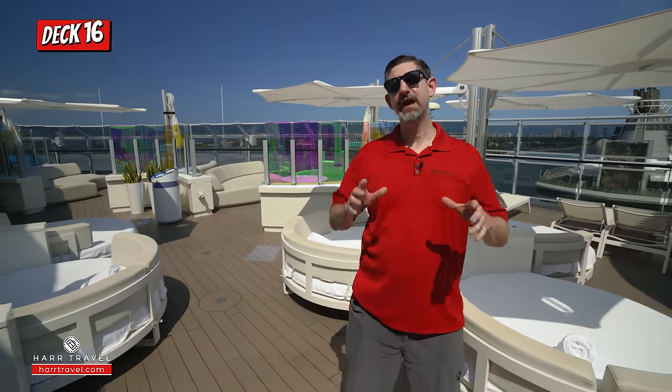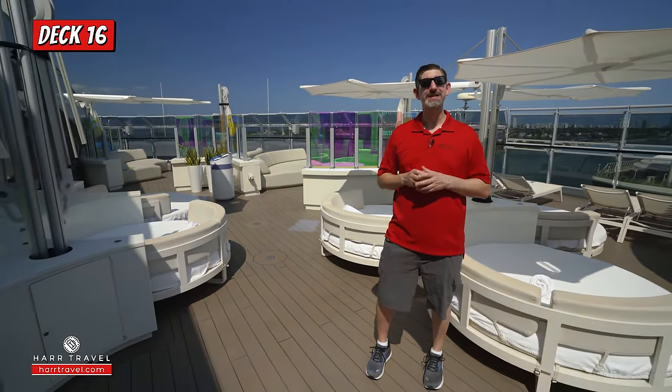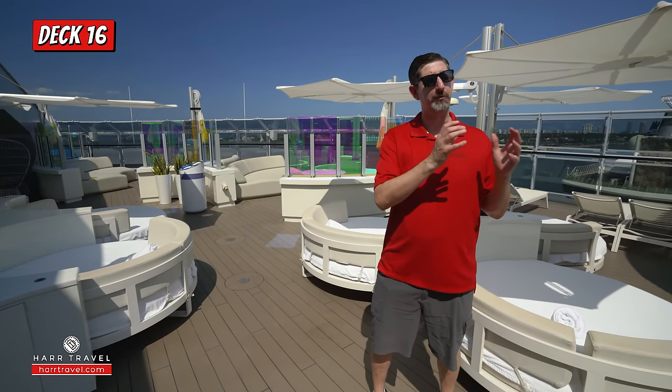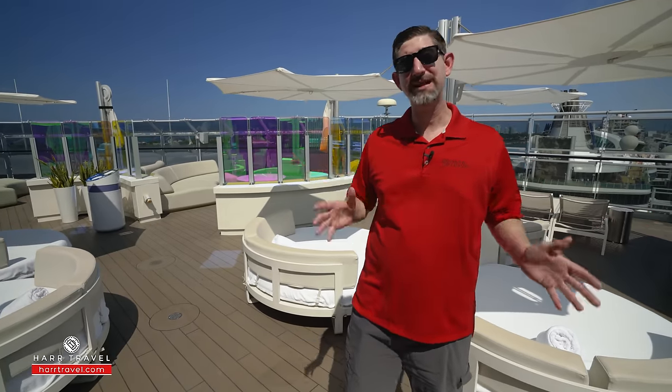Set at the very top, all the way forward on the ship, you're gonna find Richard's Rooftop. Now, this is a suite-only area that's controlled with key card access. If you're in one of the Rockstar or Mega Rockstar suites, you'll be able to access this throughout the day and into the evening each and every single day.